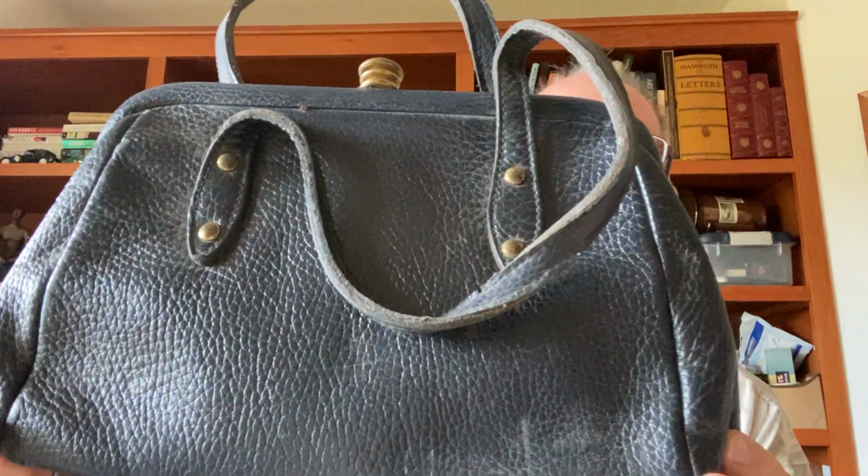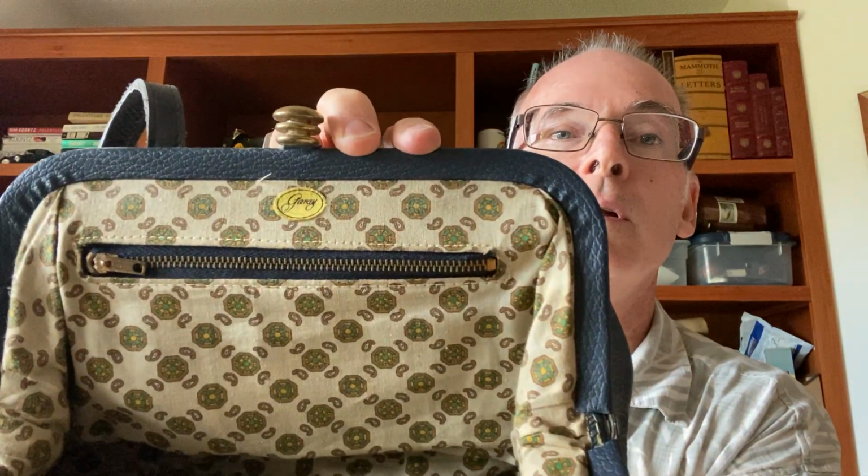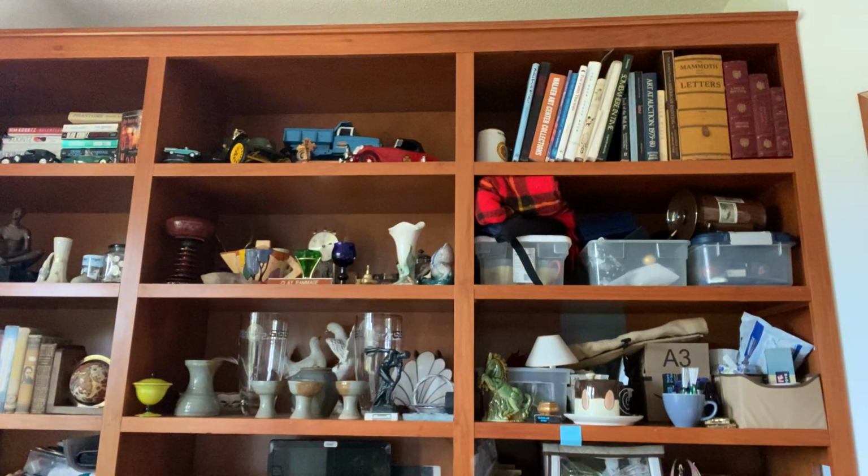And then I found this vintage leather purse with this great knob on top. Look at that, isn't that cool? It does have a name in the middle, on the inside, with a beautiful lining. I love the fabric in the middle. It says, I think, Garay, G-A-R-A-Y, is what it looked like. Anyway, I haven't looked at it. It does need to be cleaned and a little bit of leather conditioner rubbed on it, but I just thought it was a cool little purse.